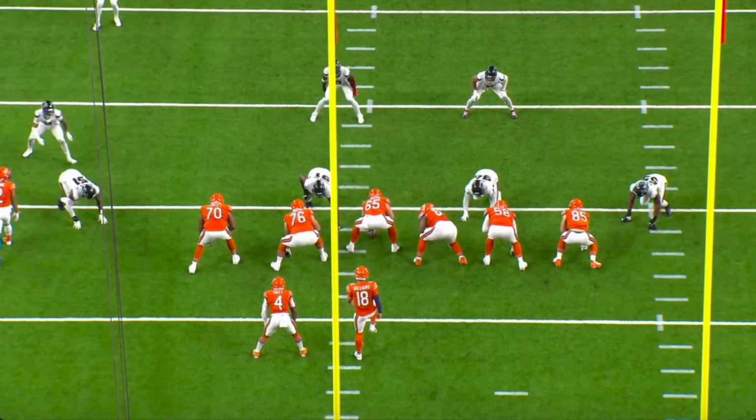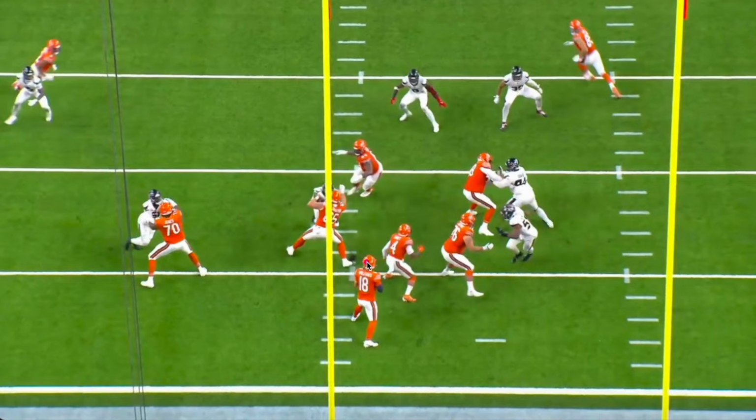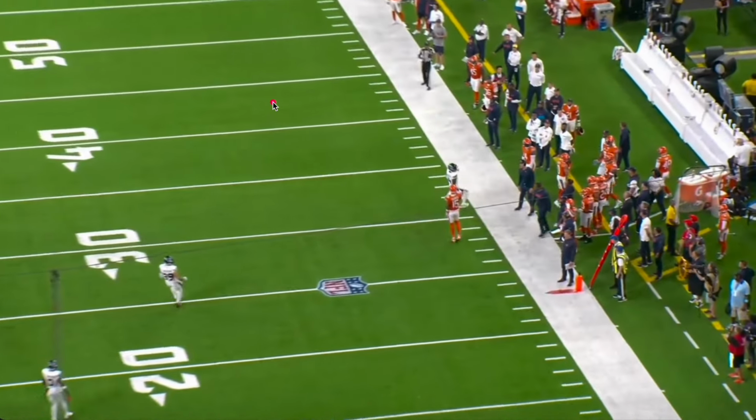Once again, from this angle, you can see pretty clearly Williams fakes the handoff. He is looking. You can see where his head is turned is right where DJ Moore is. That's an easy completion. That's just one he has to hit. Gets off of it too early, feels the pressure, and forces an incompletion there.